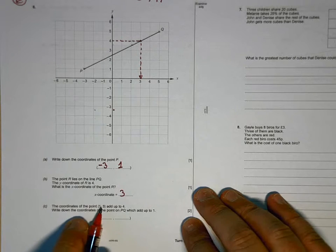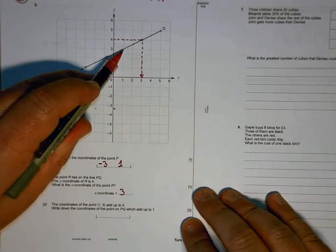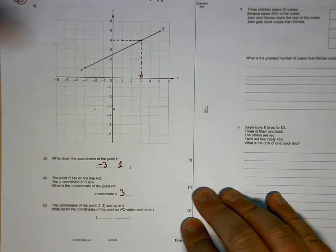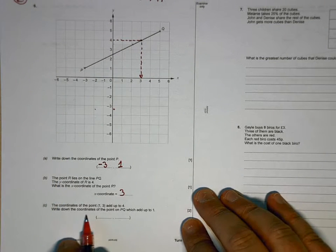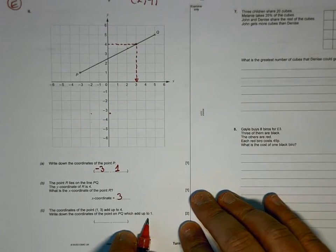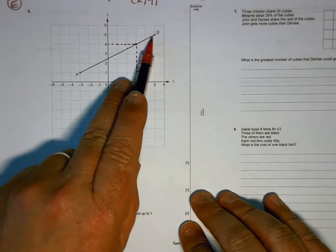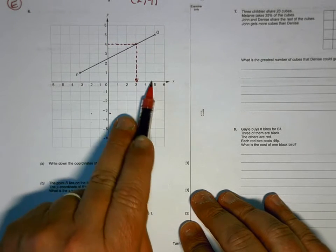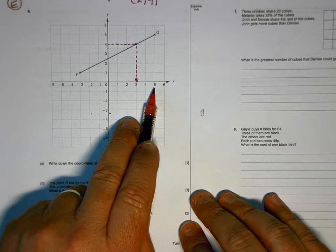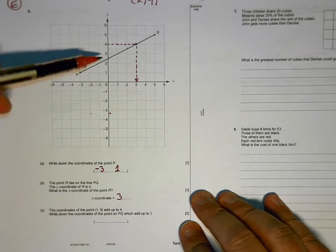The coordinates of the point 1, 3 add up to 4. So that point there has got 1 and 3, which adds up to 4. Write down the coordinates of the point on PQ, which add up to 1. So if we go down that line, if we take the point Q for example, those add up to 10. 5 and 5 is 10. 4 add 3 is 7. 3 add 1 is 4.